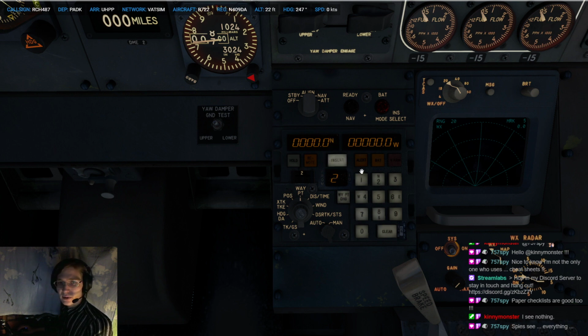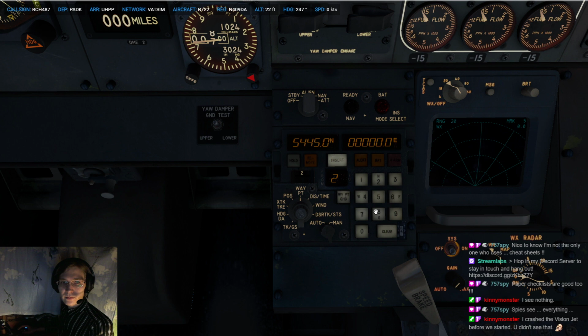Waypoint 2 is gonna be north 54 45.0. Beautiful. Then east. Yes, we are finally using SIVA in the eastern hemisphere. 1 06.2. Come on.